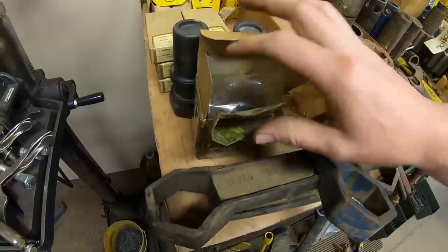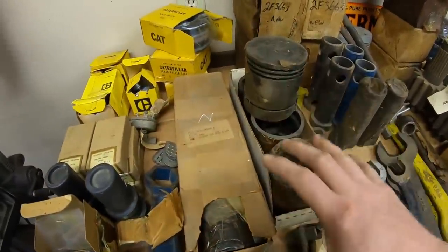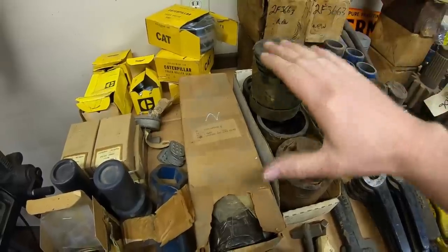Really love to see that. That could be very, very handy when you start working on our D6s. And another military surplus find. So we've got this and this.